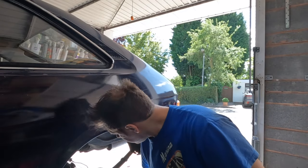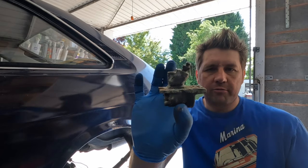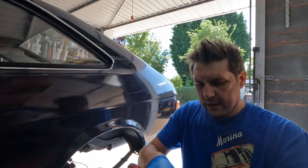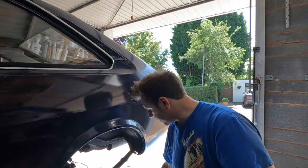Right, I got the old wheel cylinders off. These are absolutely horrific. Apart from being seized, aluminium corroded. Pistons have completely seized inside the bodies. So, no choice.